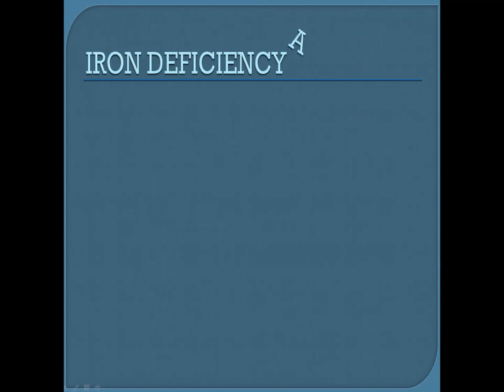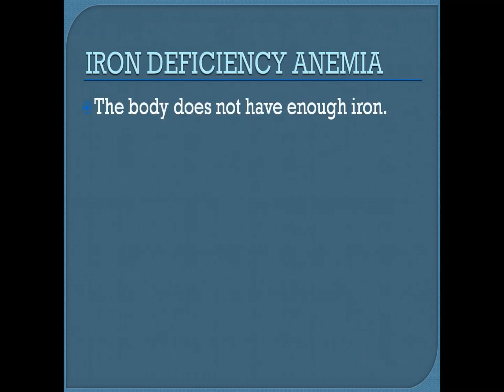Iron deficiency anemia. It is the most common type of anemia, and it occurs when the body does not have enough iron. Iron is important because it is needed to produce enough hemoglobin. Hemoglobin is the part of red blood cells that gives blood its red color and enables the RBC to carry oxygenated blood throughout the body.